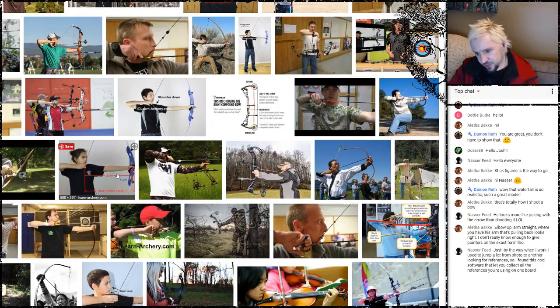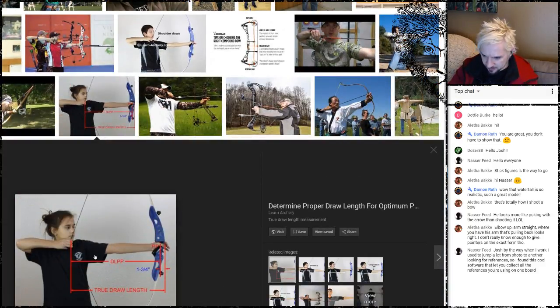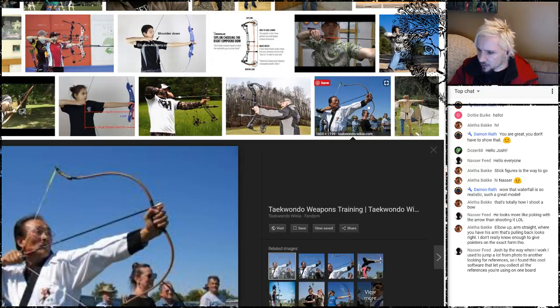Yeah, that does seem to be the consistent thing. It's just a very straight line from the elbow through the arrow out the front. Ooh, that's cool. I think this is my favorite right here. Yeah, so the shoulders really need to be lined up properly as well.